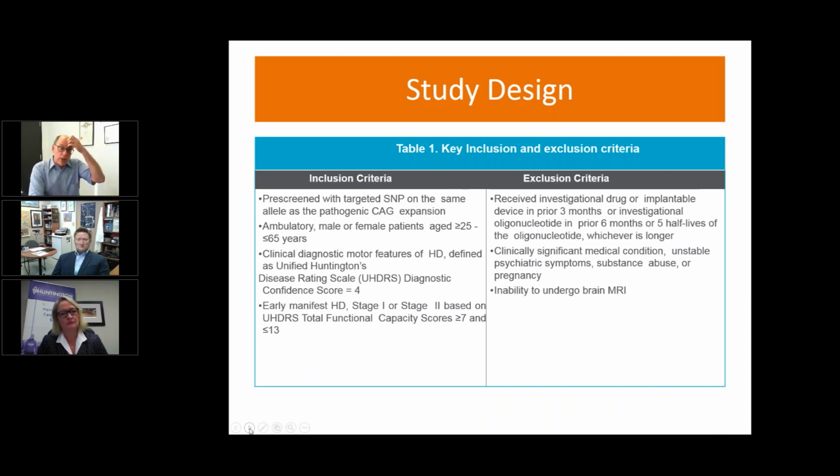But this will be going on in 15 centers around the world in these 2 parallel studies with SNP1 and SNP2, 48 patients in each group, so 96 altogether. So we're really launching into a time which, when I started my research career, is really very futuristic. I would have never imagined us being able to go in and start altering the genetic defects.